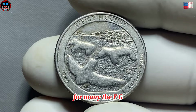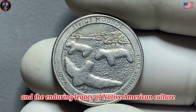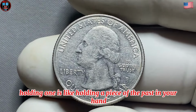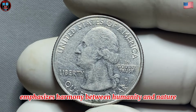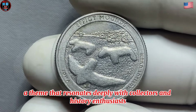For many, the Effigy Mounds quarter represents more than just currency. It is a symbol of respect for history and the enduring legacy of Native American culture. Holding one is like holding a piece of the past in your hand. The design's balance between the bird mounds and the natural landscape emphasizes harmony between humanity and nature, a theme that resonates deeply with collectors and history enthusiasts alike.